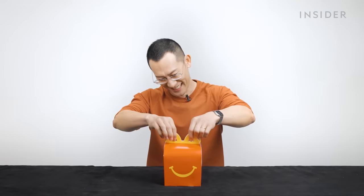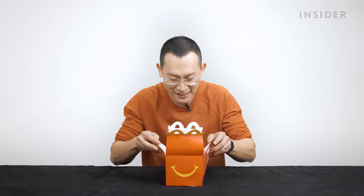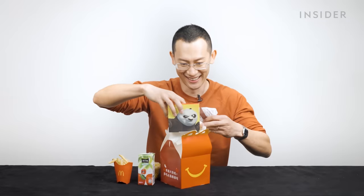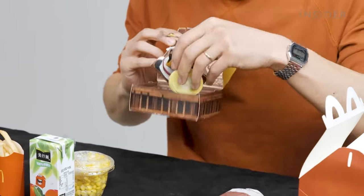Oh my God, I've been staring at this for so long. This is incredible. Check out the back. It's an origami apple. This is the best. And see what we got? A hamburger, mini fries, a drink, a corn cup. Da da da. Oh my God, this is way better than the Hamburglar. What? Do I have to build it as well? This is, I'm too old for this.